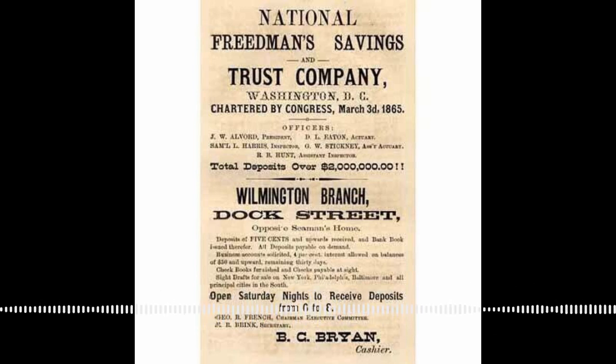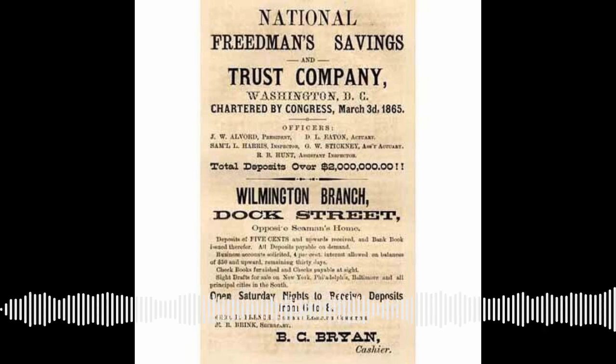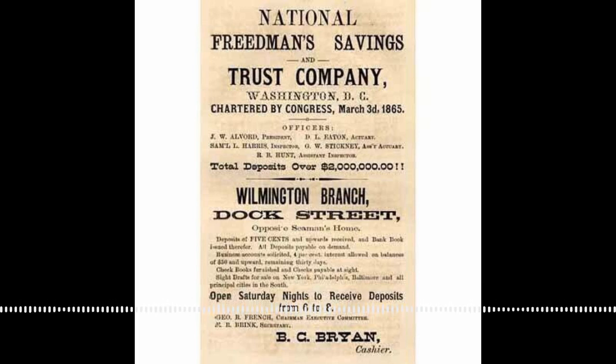Of this change in leadership, one historian at the time wrote, "Some, looking for a scapegoat, were anxious that colored officials be in charge when the bank failed, as they were sure it would. Others thought that a Negro administration would restore the confidence of the depositors and enable the institution to survive until better times." But it was too late for that. It was too late to survive until better times. It was a sinking ship.